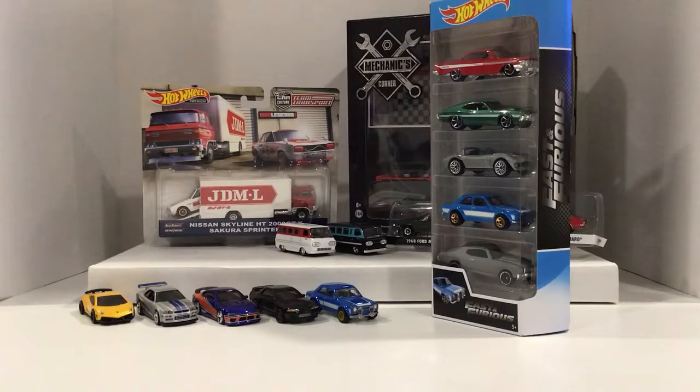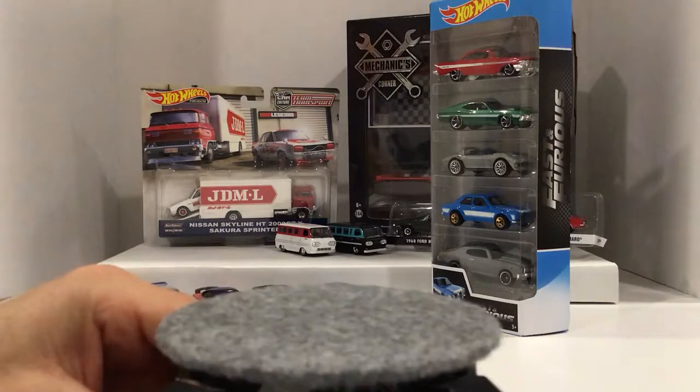I was out at Michelangelo Center in Hamilton this past week at the Collecticon and took a look through what they had over there. I didn't take any video, but it was a pretty good show. Despite all the great stuff that was there, I only picked up the Fast and Furious 5-pack. So we'll quickly open that up and do a quick review. I'm going to keep this one short, so let's get right to it.